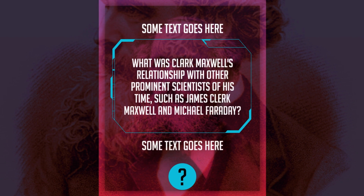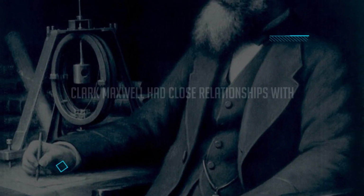What was Clerk Maxwell's relationship with other prominent scientists of his time, such as James Clerk Maxwell and Michael Faraday?